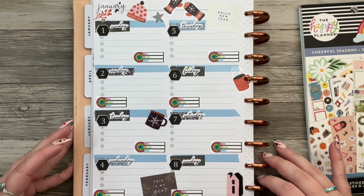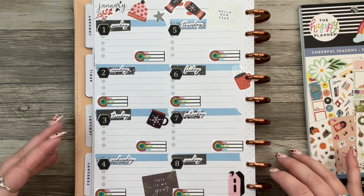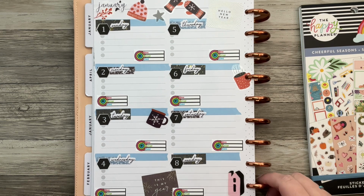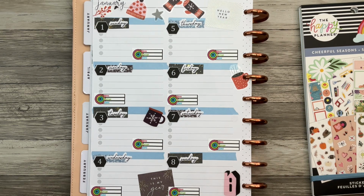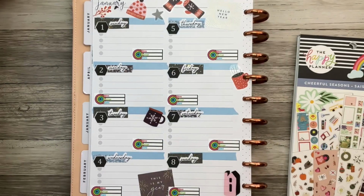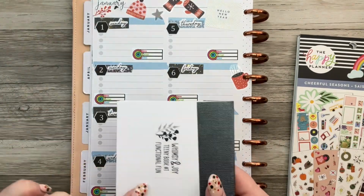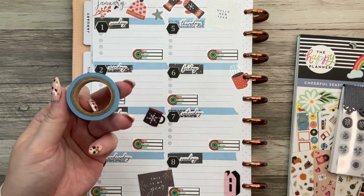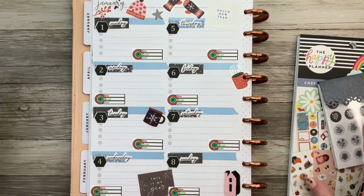So there we have it. My first week in my wellness planner. This is the monthly layout planner, by the way. I forgot to mention that at the beginning of the video, but this is the monthly planner layout. And I used Cheerful Seasons along with stickers from JoJo's Pretty Paper Shop and some washi. I think this is from Michael's.